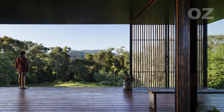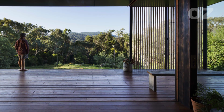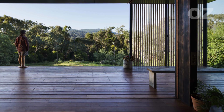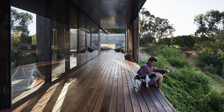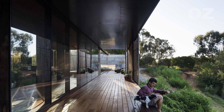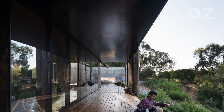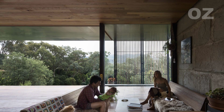The Sawmill House is more than just a dwelling, it's a statement about sustainable design and resourcefulness. By repurposing waste concrete, the project demonstrates the potential for positive impact on the environment. It's a tangible example of how innovative thinking can transform both the built environment and our approach to construction.